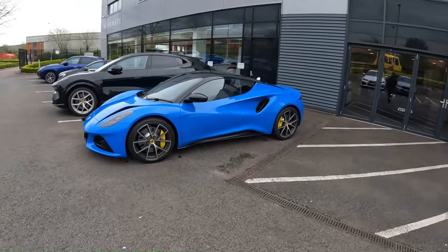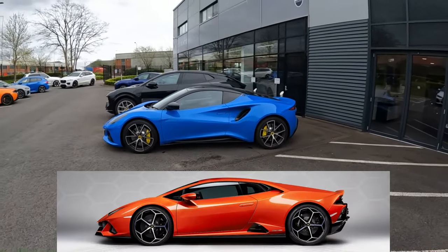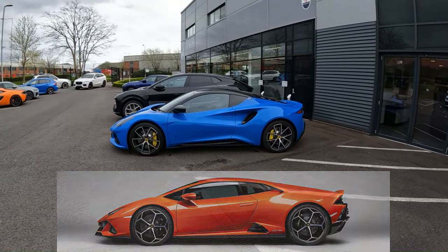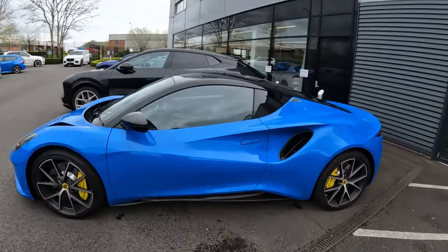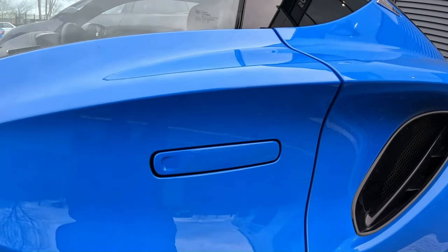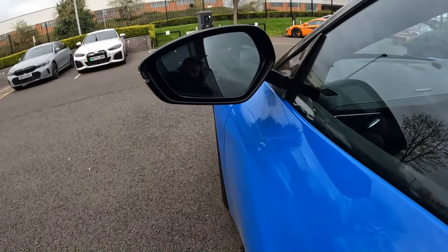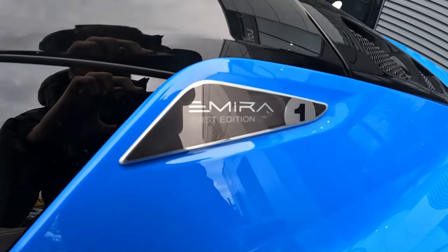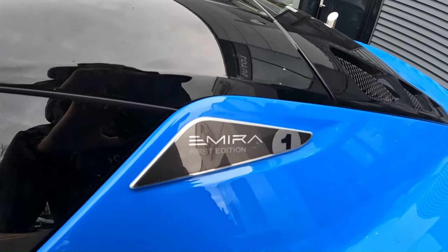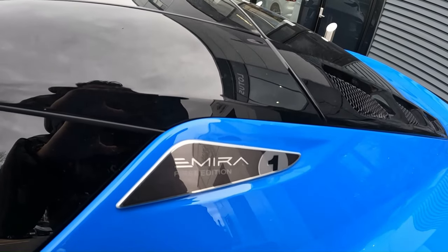Coming to the side, it looks very much like a Huracan, only for a fraction of the price. It's mid-engine, so it has the intake on the side. Just like on a Jag or an Aston, the door handles are flush, and just like a Lambo, you've got very hexagonal design details. This is a first edition, so it has all of the options fitted as standard. There will be a base version coming shortly.